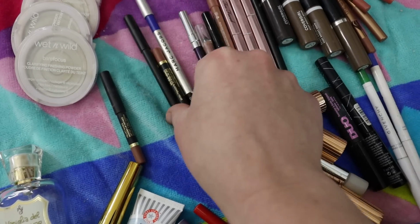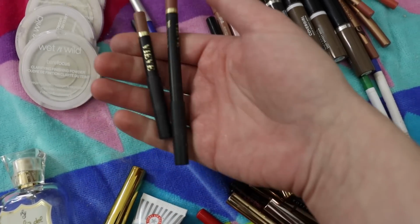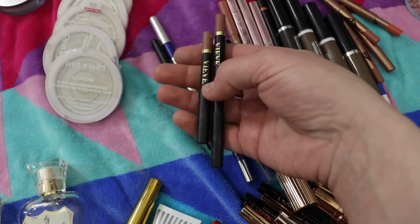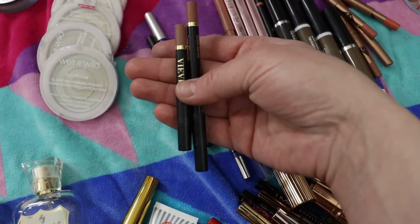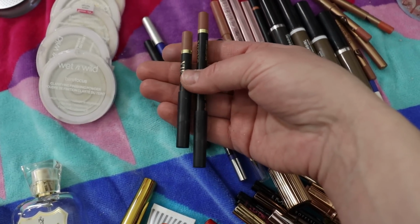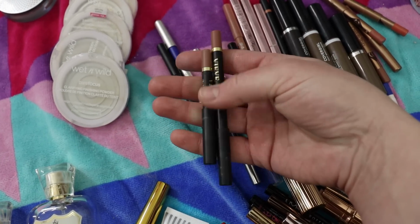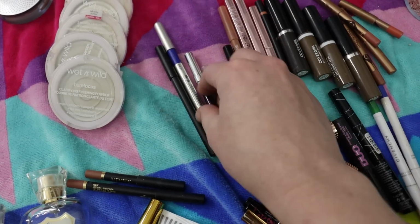And then these Vive lip pencils too. When I first got these, I really enjoyed them. They are that long wearing lip pencil. I'd say even more so than the Charlotte Tilbury, but they started to dry out super quick. So when I would go to use them, they'd ball up on the edge of my lips. So love the colors, I won't repurchase those because they dry up way too quickly.